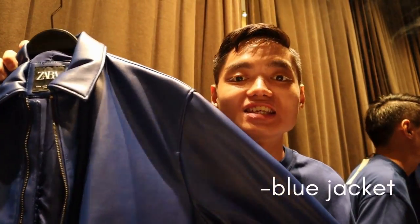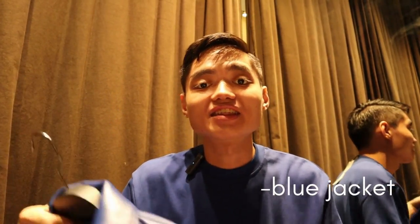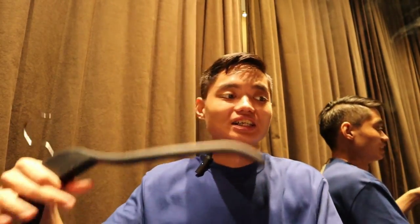So for our second outfit is actually a blue jacket naman, and this one is a faux leather or a synthetic leather jacket. So it can also be for back to school. And of course it's blue too, so I'll just wear it guys.